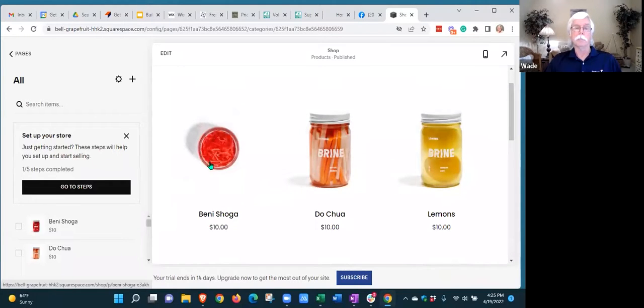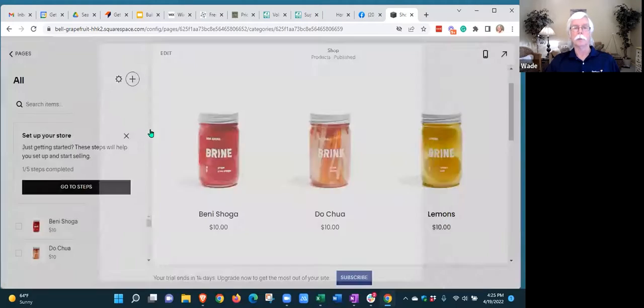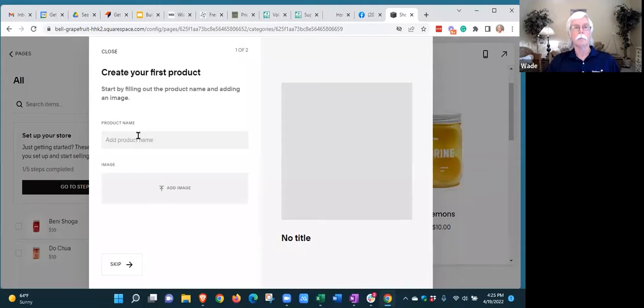I may want to go in there and edit what they've got if it's pretty close to what I've got. Change the name, change the picture. I'm going to just start from scratch and add a new product from scratch. So I'm going to click here on the plus sign and ask me, what am I selling? Is it something physical, something that I'm downloading? Is it a gift card I'm selling? In this case, I'm selling physical produce. I can add a product name. Pickles. I can add an image.